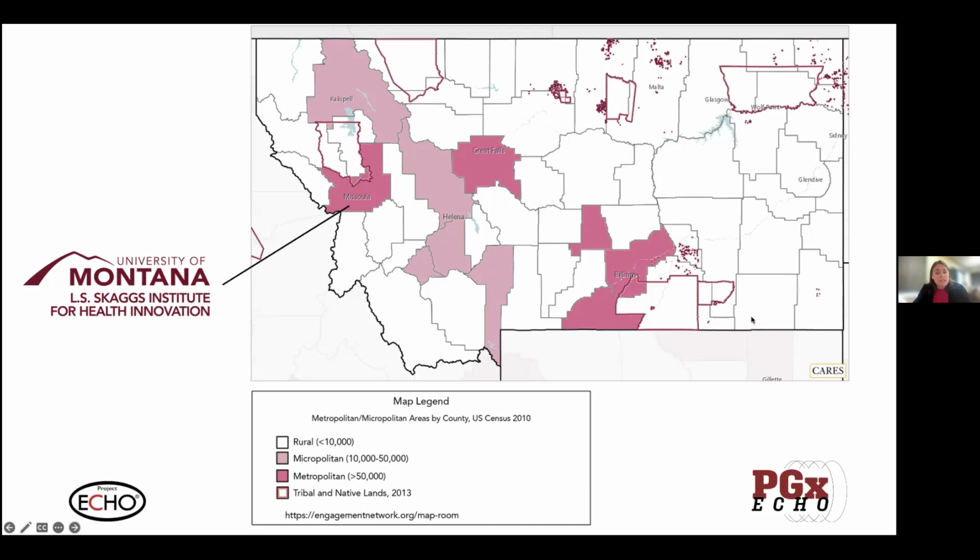Additionally, there are 12 tribal nations spanned across 7 federally designated reservations, and these are the outlines in dark purple, as here and here. As you can see, a large portion of Montana reservations are also in rural areas.